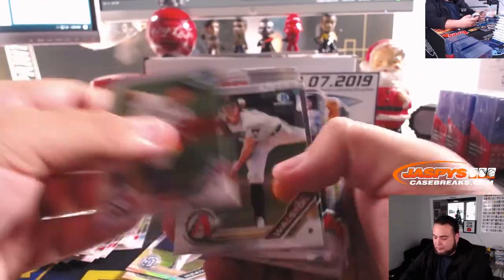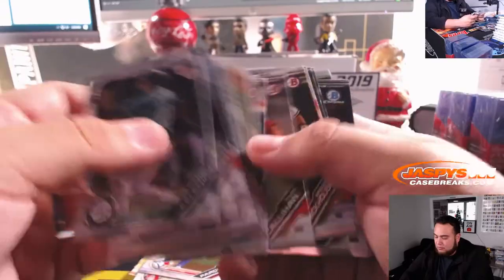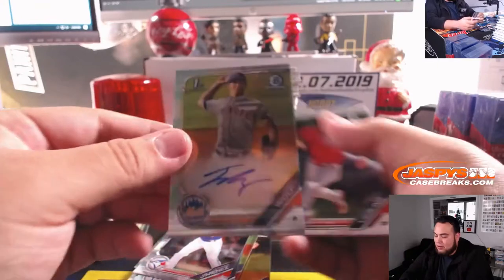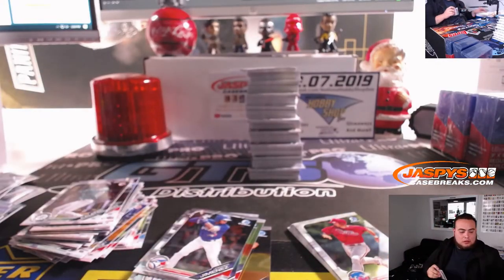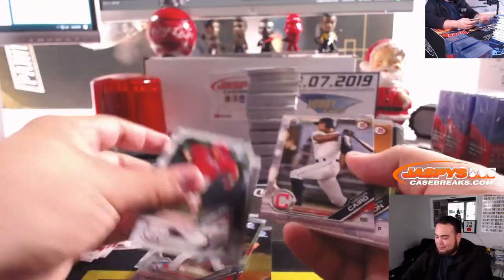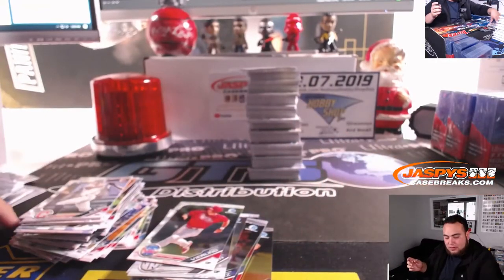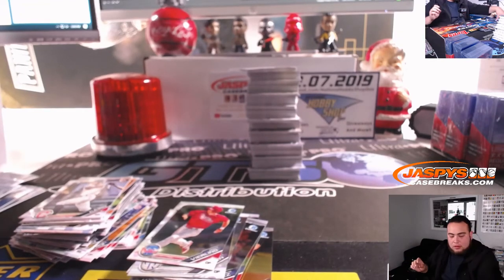Fitzgerald. I wonder how much they get these kids to sign for. Wolf to $4.99 for the Mets. I wonder how much they actually get these kids to sign for. Pennies probably on the dollar. Let me actually clear this up a little bit.